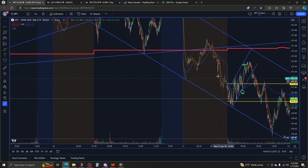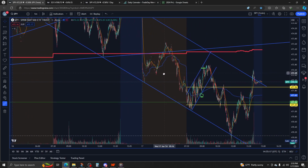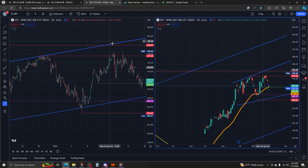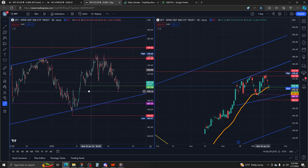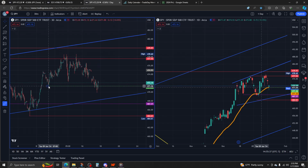So, yeah, starting off this morning, it felt like sellers were kind of more in control. I'll start off with this. We had a low from last week, which I'm sure everybody and their moms was looking at today. So, this SPY right here, the left side of my screen is the 30 minute, and the daily's on the right. I had this level drawn out that I was looking at this morning.